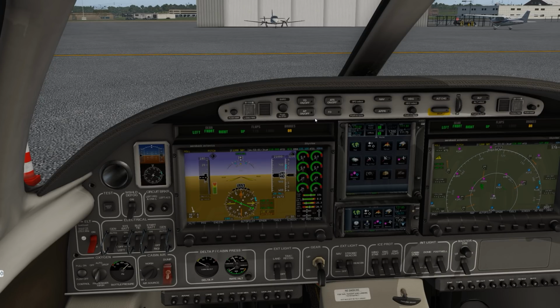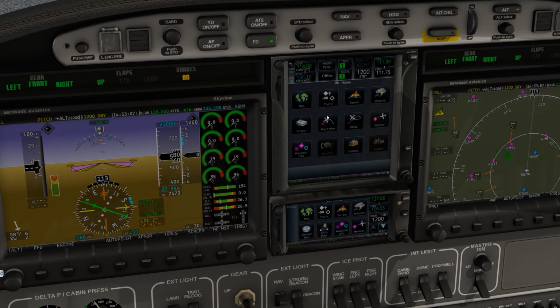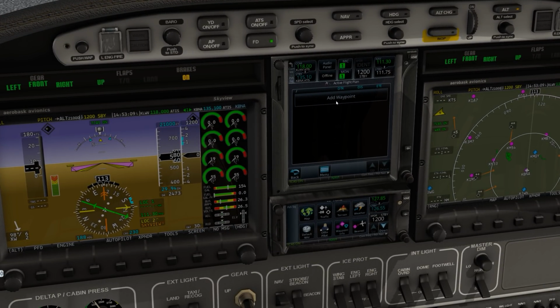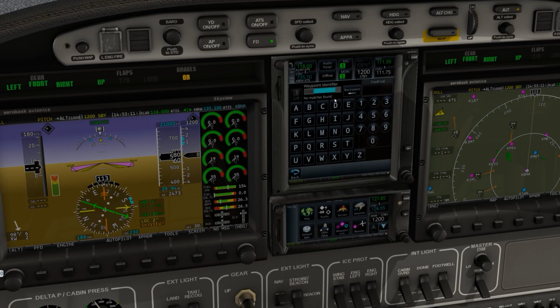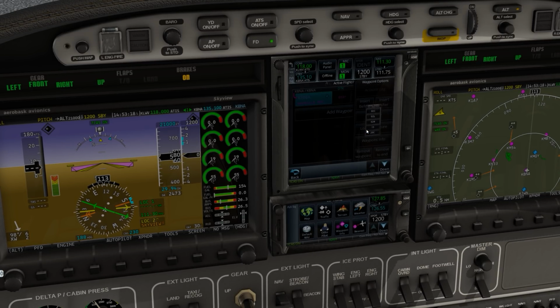Okay, that's good to go. We can do flight director. We'll do nav here in a minute, and I'll show you what we're going to do here. We're going to go to flight plan, and we're going to add waypoint. We're going to put BNA, so Nashville. Hit enter there. Now I can click on Nashville, and I can load a departure here.